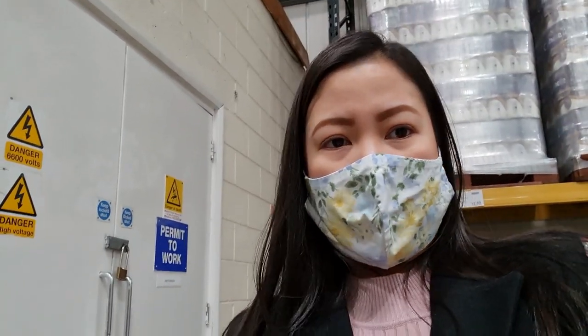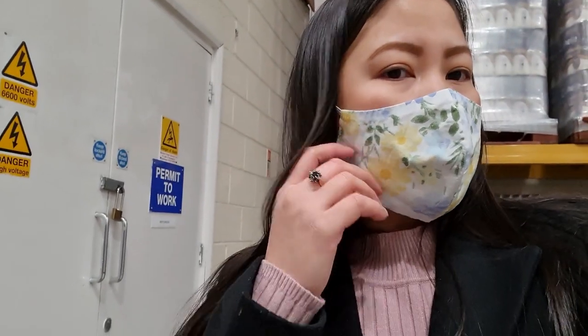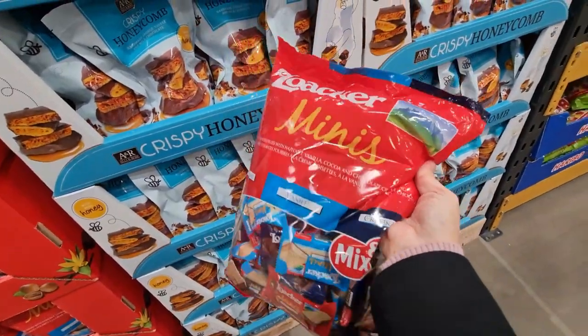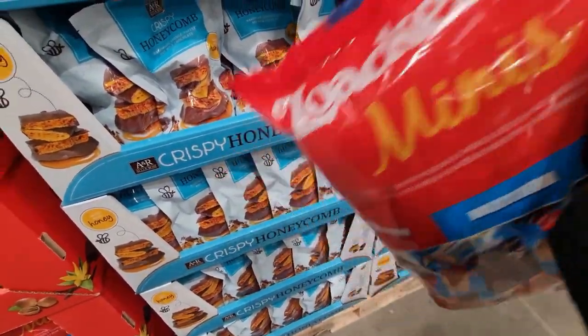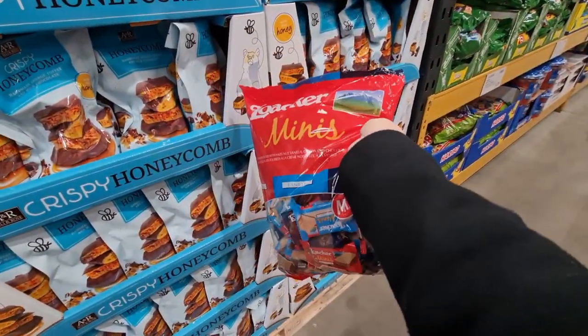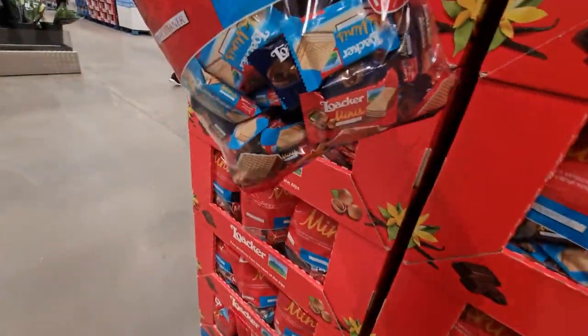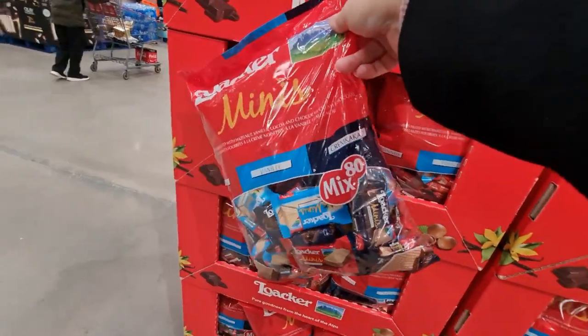Kasi kahapon, nang galing na kami sa Costco. Pero ito yun sa different area naman. Sa may traffic. Kahapon sa may same area. Gusto ko i-try yung loafer. Kaso ang laki niya. £7.69. So, ang dami niyang laman. 80 piraso.